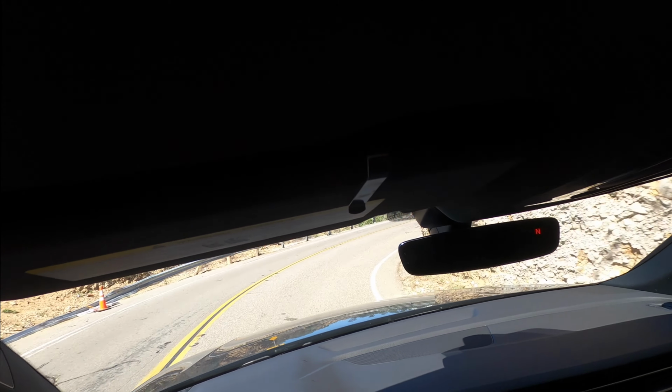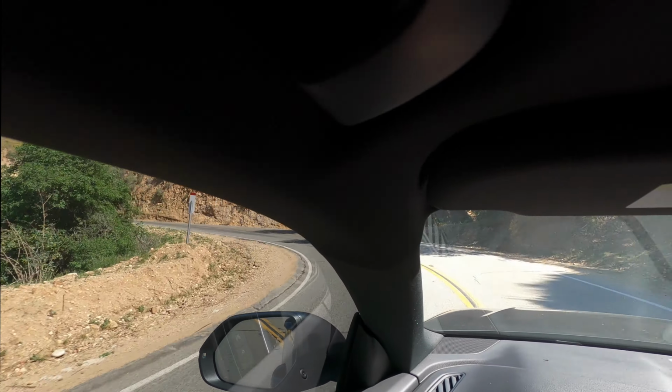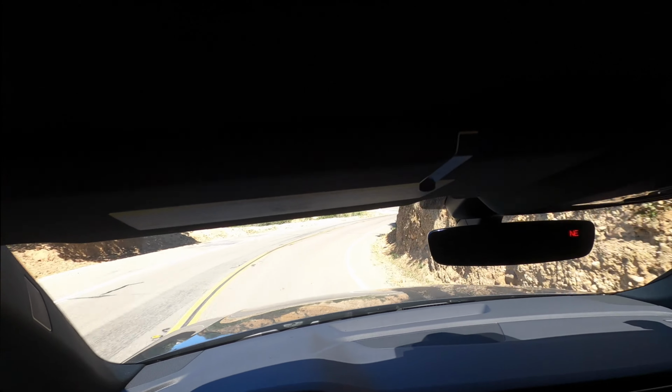But regardless, doing very well. Ooh, big shove. A little over the line here, but we're clear to go. There's no cars coming, there's no traffic.